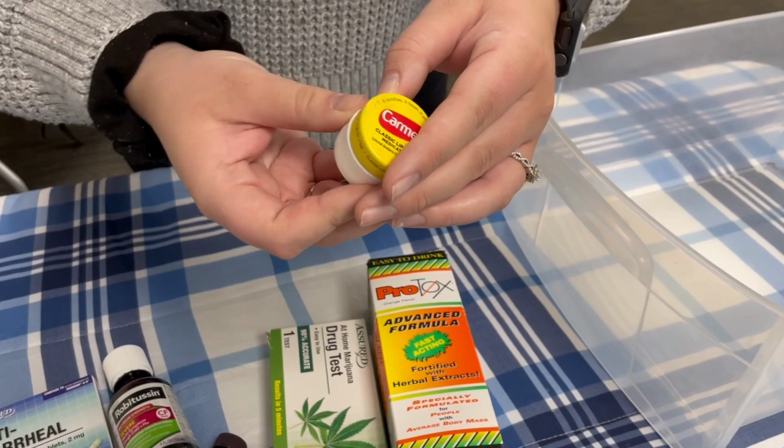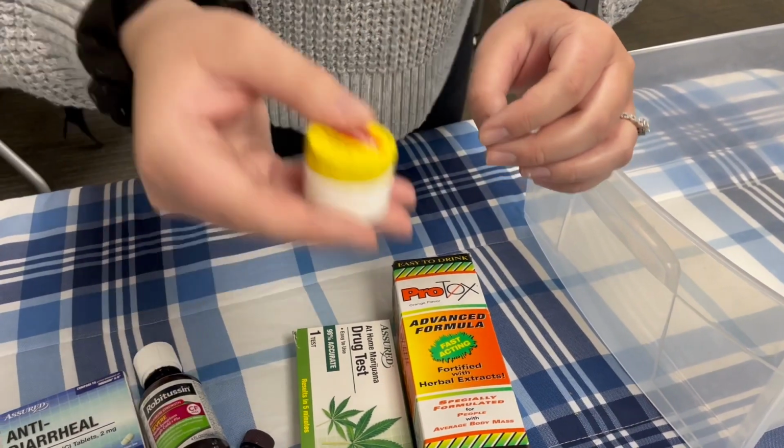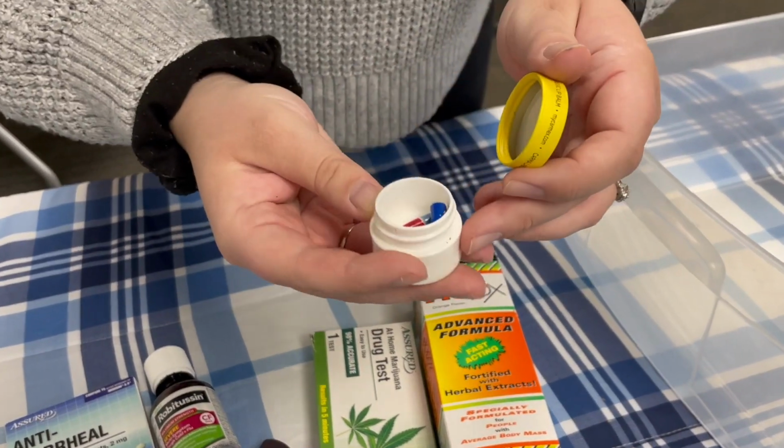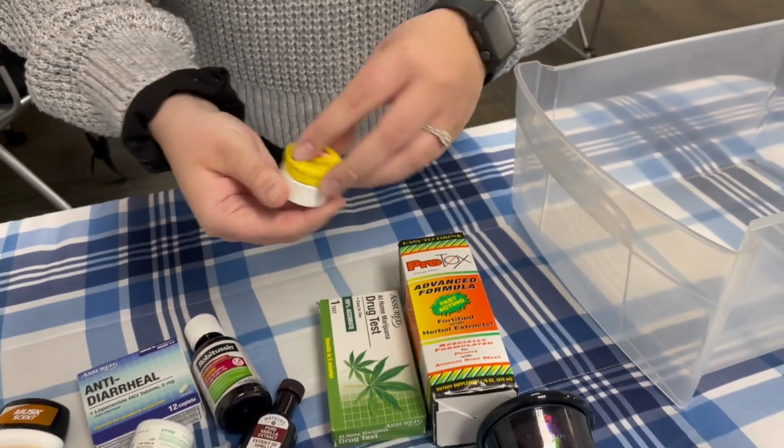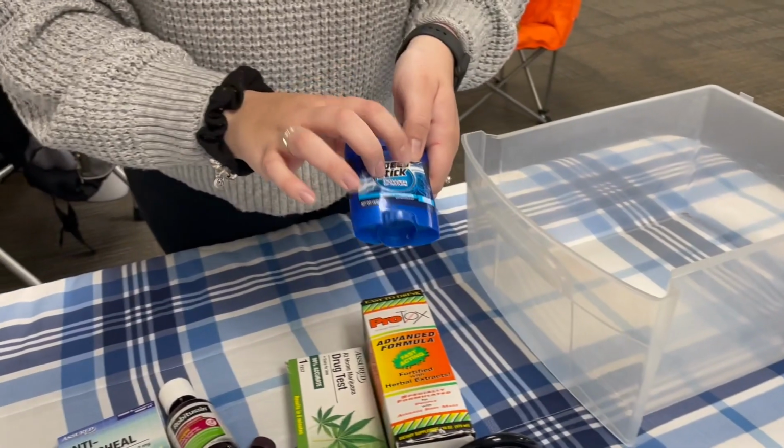Here we have a Carmex container. Definitely shake things. You can hear that it's moving around. Carmex doesn't shake. Can be used to store pills. And another deodorant, like I said before.